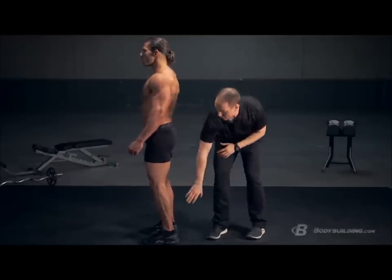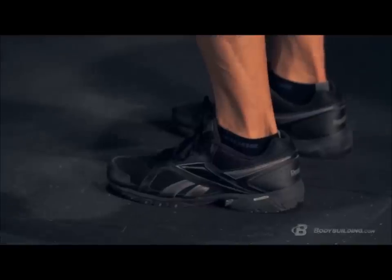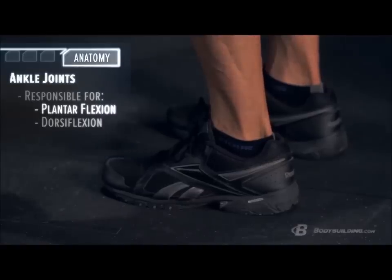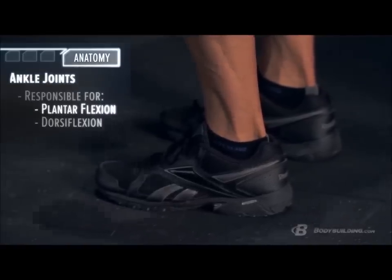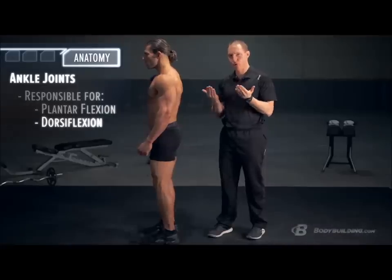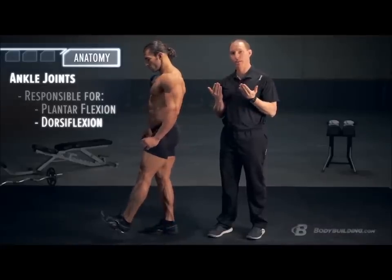Last but not least, if we come down to your ankle joint, your ankle primarily has 2 basic motions. It's got what's called plantar flexion, like you would when you come up on your toes to do a calf raise, and you have what's called dorsiflexion, and that's where you would pull your toes back up towards your face.